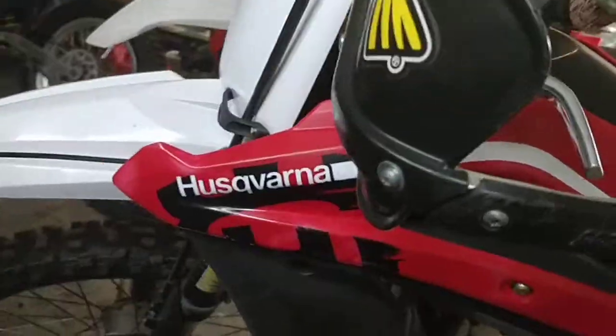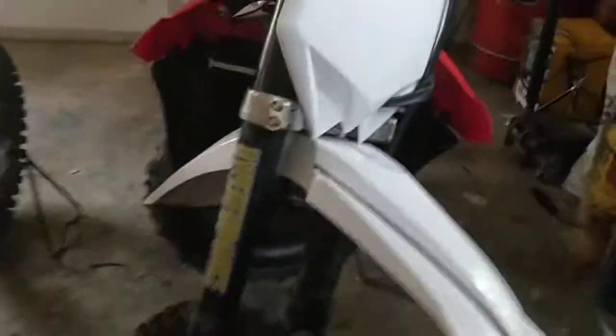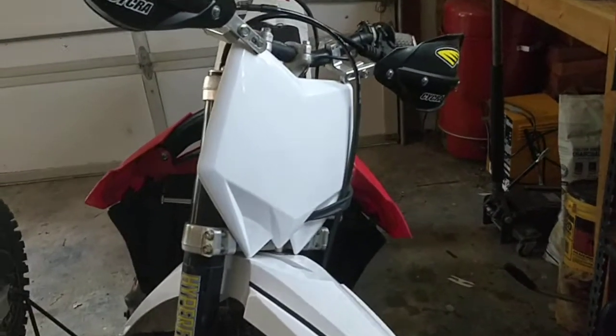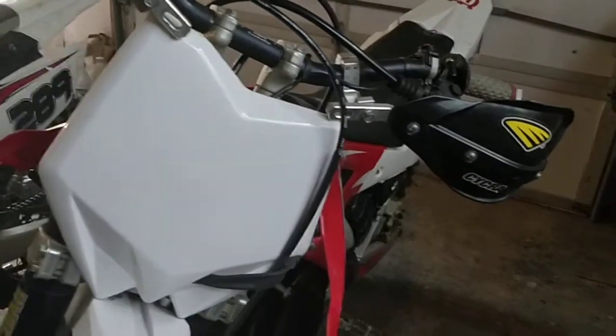So I am considering that because it has Cycra Probend handguards and all the good stuff. This is the kind of rugged bike that you want to take on gnarly terrain. If you keep falling a lot, I don't fall so much, but still, if I do fall, I think this bike will be well protected.